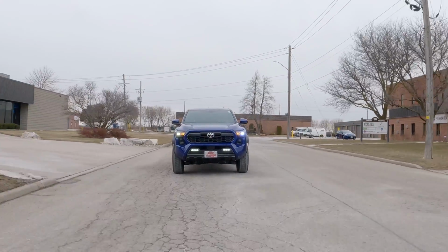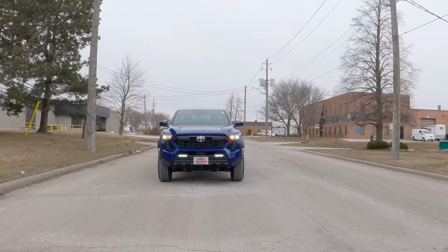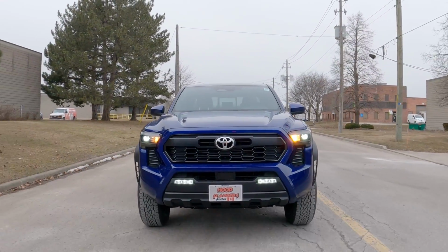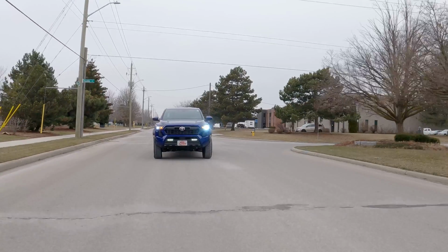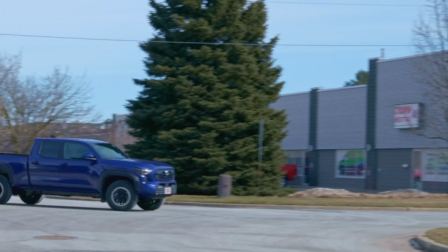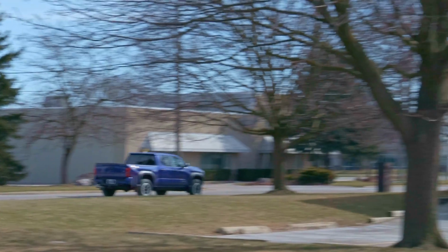All the reviews out there say it's a lot quieter than the outgoing model. Unfortunately, it's a really windy day today, so I can't really try that out. But it's still quite quiet. But I'm sure without the tornado-like winds, it would be a little bit quieter. There's no tornado, but if there was, I would probably chase it because I'm in a Toyota Tacoma. Tornado chaser.